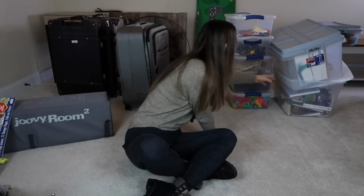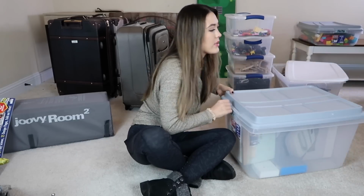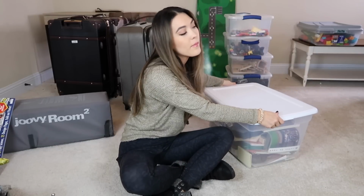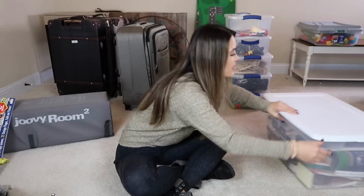Making progress, all right. Oh, I know this is a keep, I just have to label it. Another keep memorabilia that I have to label.